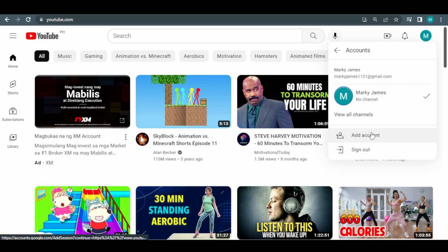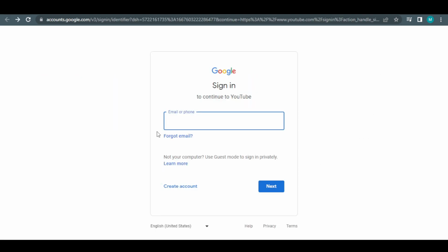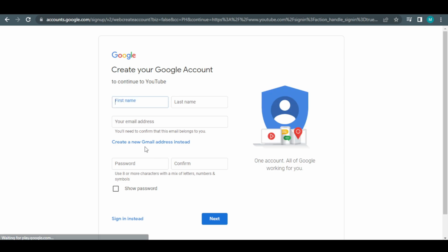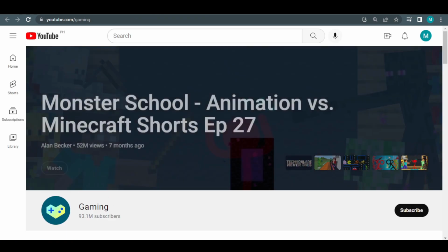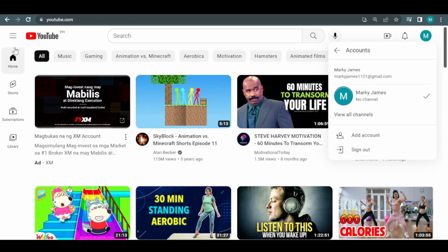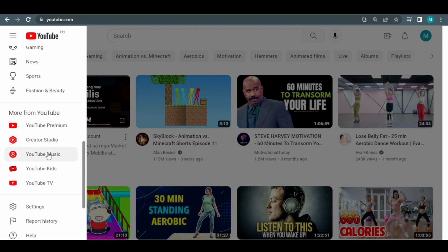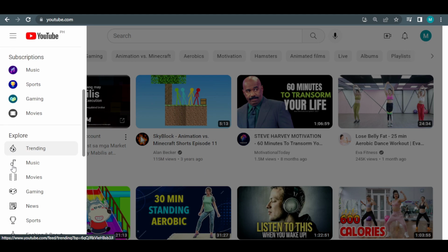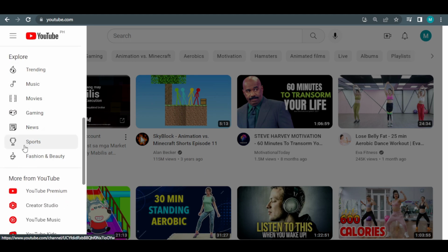Click the Sign In button in the top right corner of the screen to access this page first. You can create a free Google account and a YouTube account from this website if you don't already have one by clicking New Account and choosing For Myself. You'll notice that when you log into your YouTube account, there's a section on the left called The Best of YouTube. That lists the most popular videos from each of the following categories: music, sports, gaming, movies, and news.